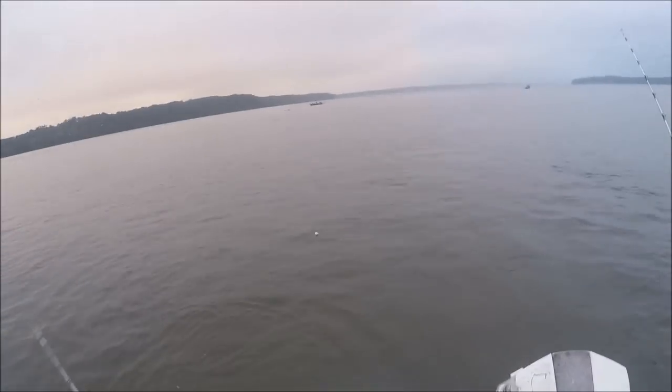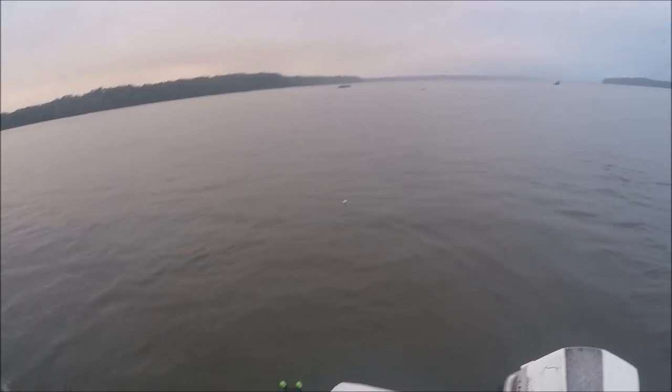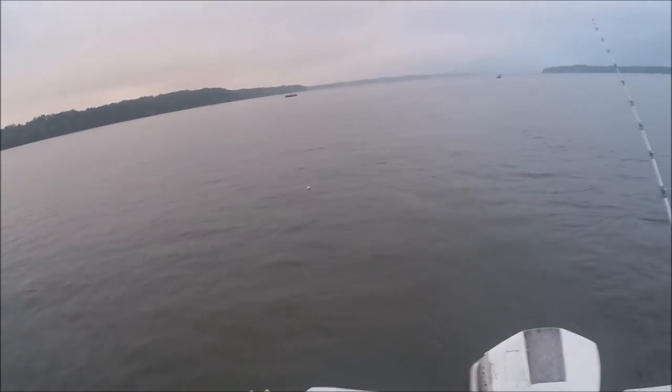And they're eating them little yellowtail shad, big schools of yellowtail shad that are swimming around. Look at them right here by the boat. Sometimes it gets pretty frustrating when they're right here and you can't catch them.